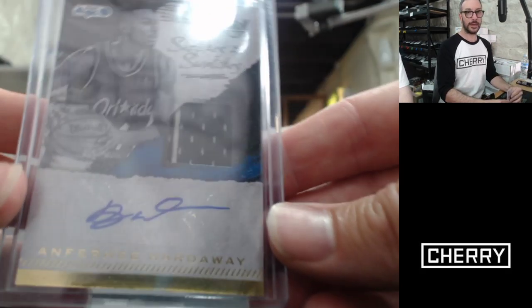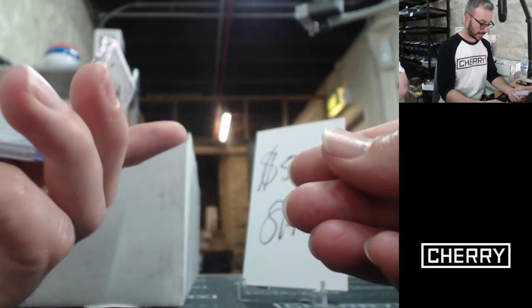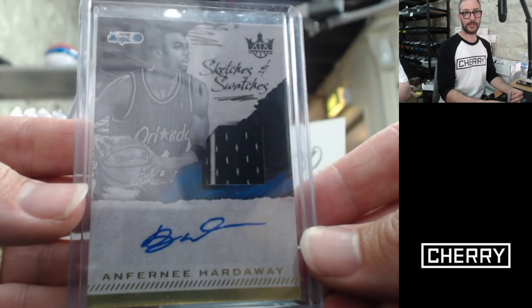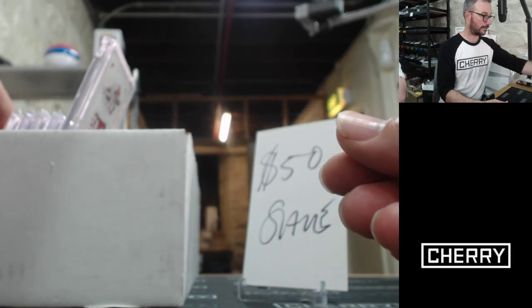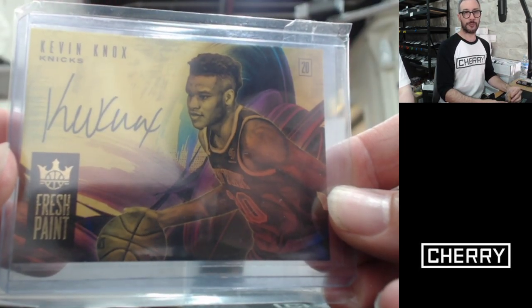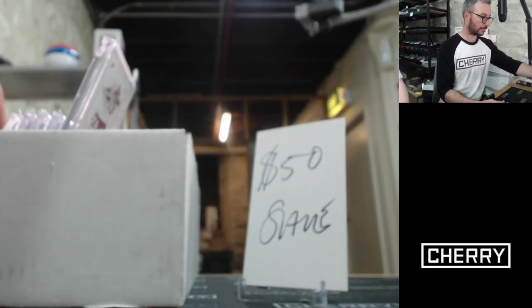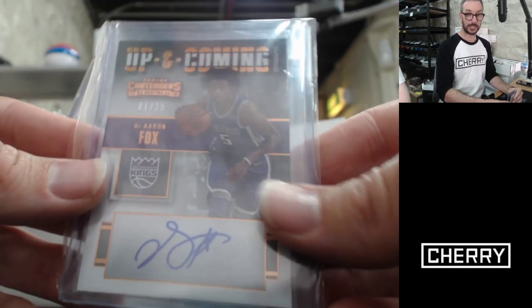This is a nice one. Penny Hardaway, jersey auto with the cool old Magic jersey, number to 75. Kevin Knox, fresh paint auto, number to 199. It's been a while.